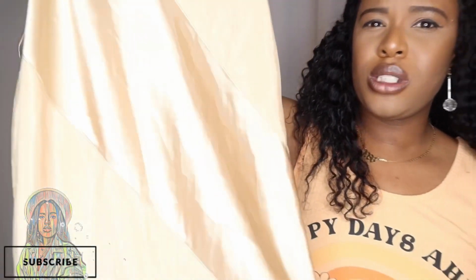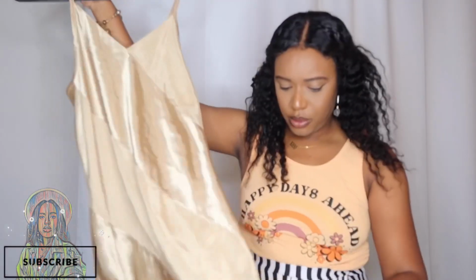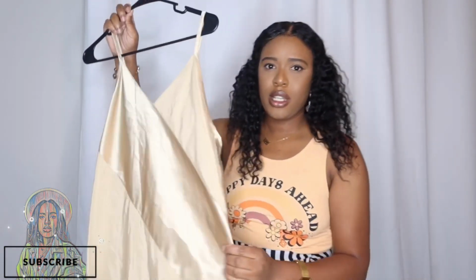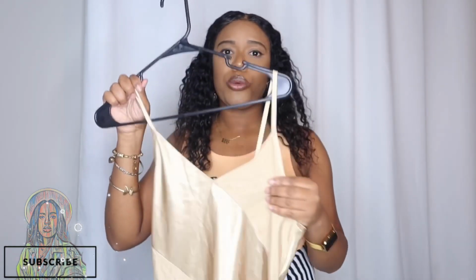Like, this one is very nice. Look at this. Oh, this one is so pretty. The back, just silk. I can wear this on a date night too, honey. Something simple, on the little heel type situation. This is so pretty. Like, this is beautiful.